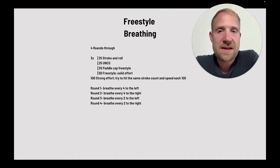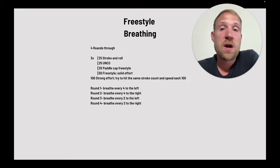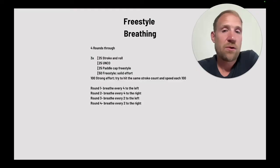So here's a skill-based set that can help swimmers improve their breathing. They're going to go 4 rounds through the whole thing. They're going to go a 25 stroke and roll, 25 Unco, 25 paddle cap freestyle, different ways to challenge the skills, and then a 50 freestyle, solid effort. They do that small piece 3 times. And after 3 times, they go 100 strong effort. They're trying to hit the same stroke count and speed each 100.